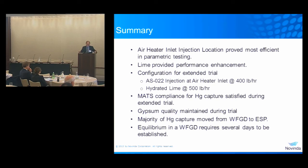What we did was we shifted the majority of that mercury capture from the wet FGD to the ESP. We gave them a positive knob that they can turn. And one of the interesting findings we saw was that equilibrium in that wet FGD actually requires several days to be established.